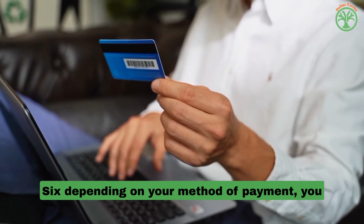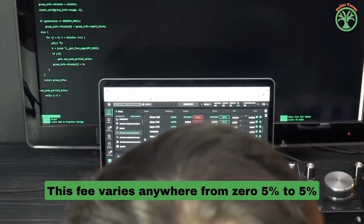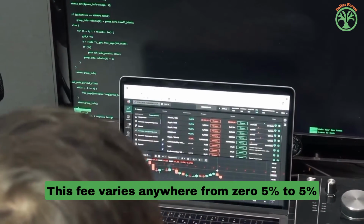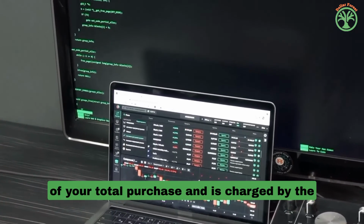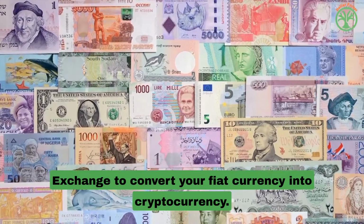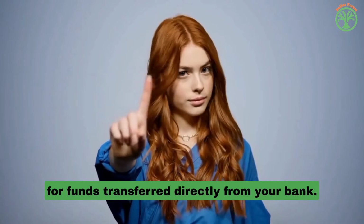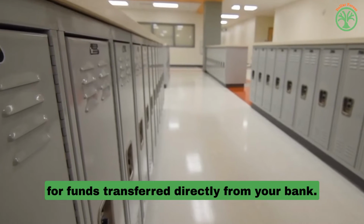Depending on your method of payment, you may also be charged a conversion fee. This fee varies anywhere from 0.5% to 5% of your total purchase, and is charged by the exchange to convert your fiat currency into cryptocurrency. Some exchanges don't charge a conversion fee for funds transferred directly from your bank.